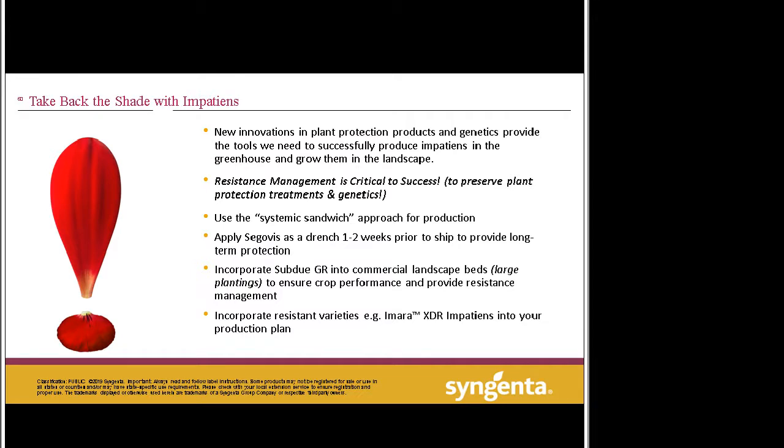Syngenta, we know, is a very strong tool providing very long protection against this disease. But we do feel it's important to use that systemic sandwich approach for production, putting a systemic in the beginning and at the end with the topicals in between. Applying Syngenta as a drench 1 to 2 weeks prior to ship to provide the long-term protection is really important, and we've seen the success with that type of program.